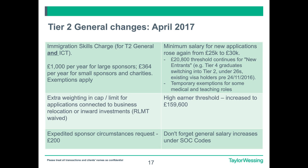There is an increase to the high earner threshold to 159,600, and that's the threshold through which you do not need to advertise a position or be committed to having a minimum number of shareholdings within the company before making a visa application. So it's worth being aware of that.